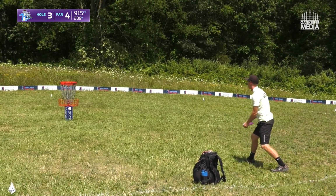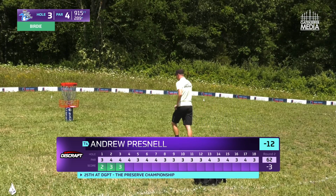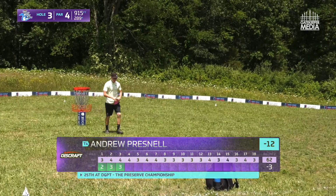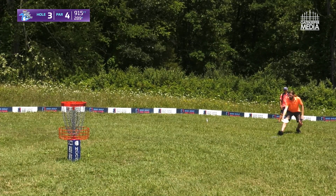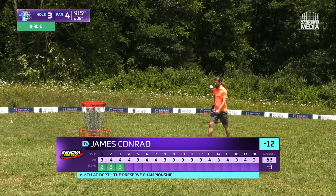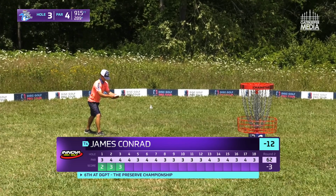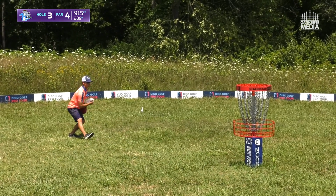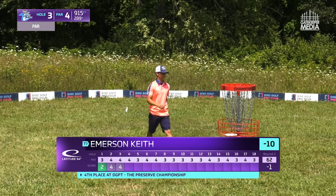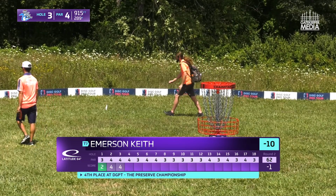And here's Prez from about 25. And that is a turkey, folks. It's a great start. These are 3 hard holes to get started, and to get all 3 of them is a great way to start your round. I guess James decided to do the same thing. Yep, doesn't want to get left behind. It's so interesting. I think Emerson and Presnell have opposite putts.